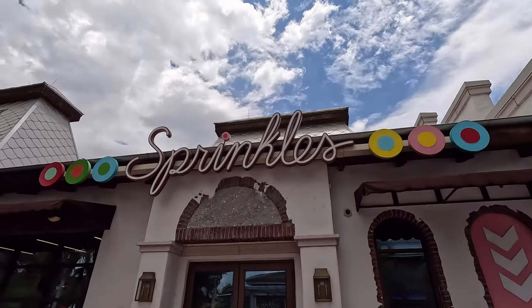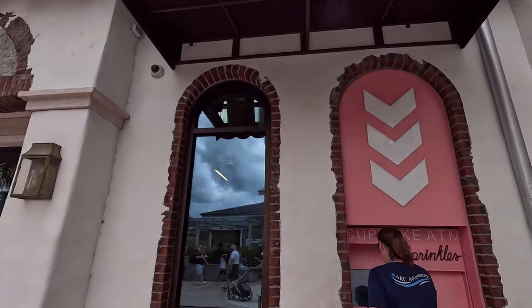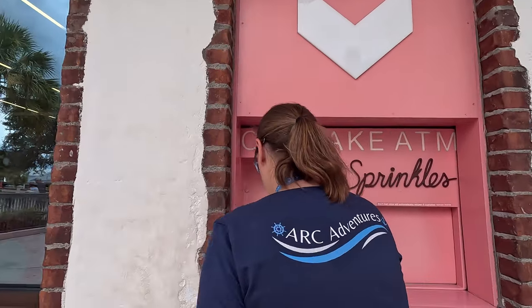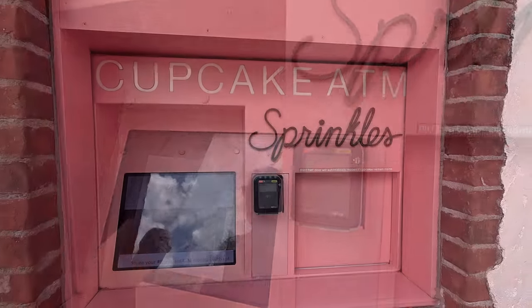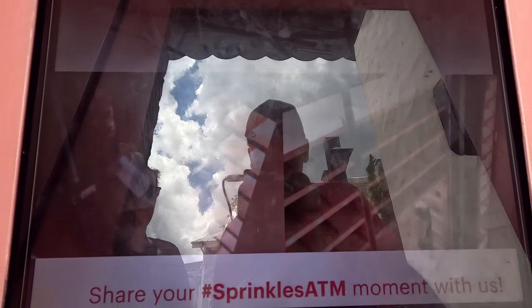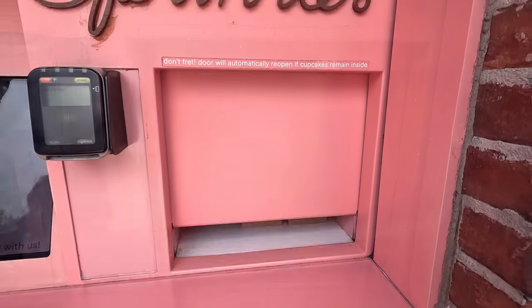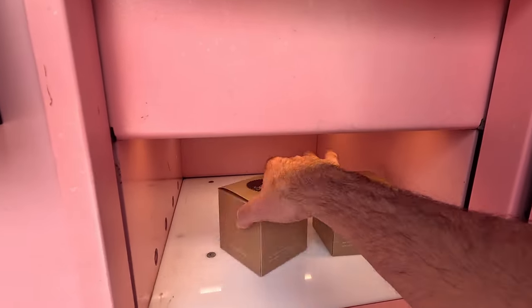Okay, so you know we got to get Luke and Lorelai some pupcakes. Let's see if the ATM has it. Oh, yeah. Oh, it has them? Your purchase is on the way. Cool. Ooh, two of them.